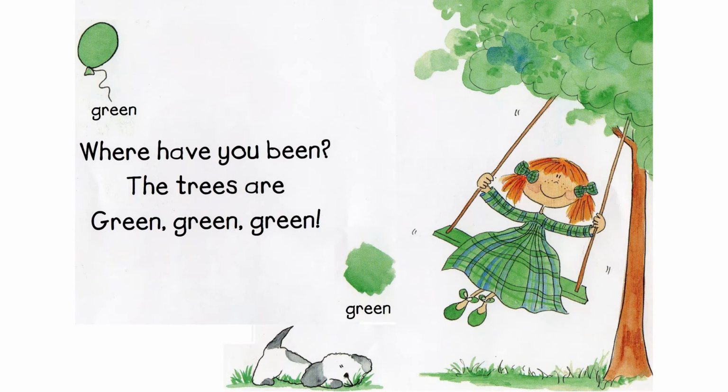Green. Now repeat with me. Green. And again, green. Well done.